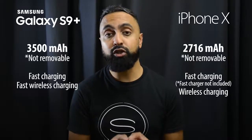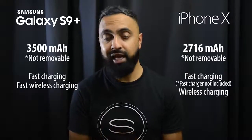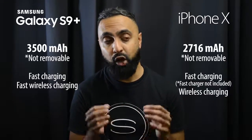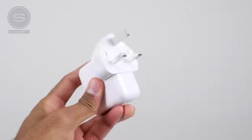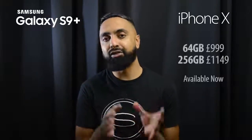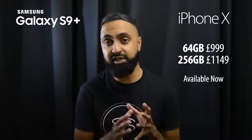And both devices also have fast wireless charging. The advantage that you have on the S9 Plus is that you get the fast charger out of the box. You don't have to buy it separately. With the iPhone 10, you only get a standard charger out of the box. And if you do want fast charging, then here in the UK, it costs around about £75. And yes, that's in addition to the £1,000 that you're going to be spending on the iPhone. And that is the starting price for the 64GB version.